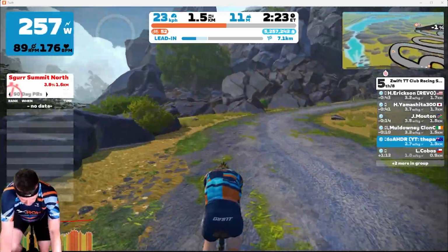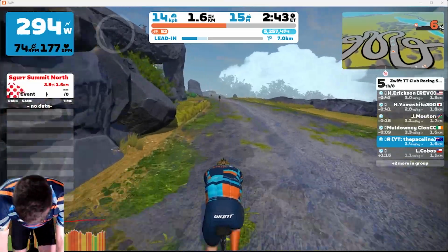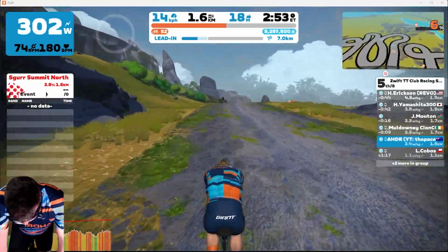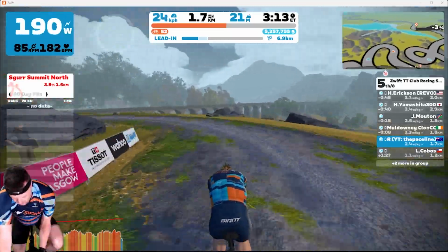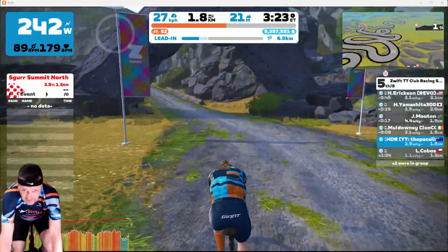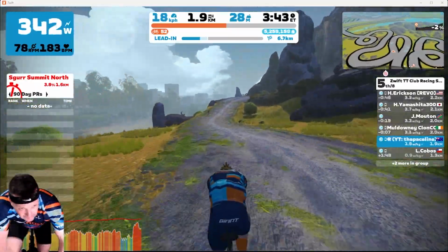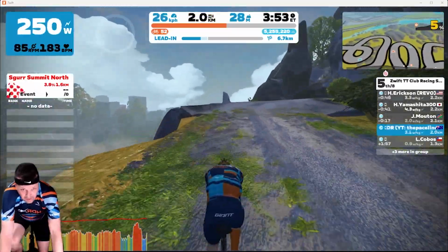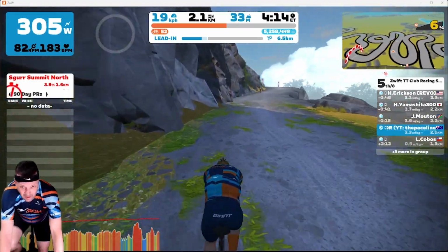So that was nice, that I hadn't been dropped right off the bat from the start. I had these guys here that I initially tried to chase down, and the top of the hill is where it starts, so we haven't even finished the lead-in yet. But warmed up pretty much by here, I guess. Heart rate's 180 odd plus, so it's getting there.